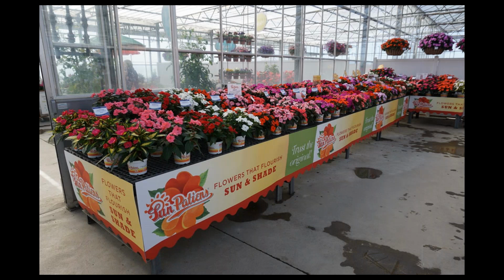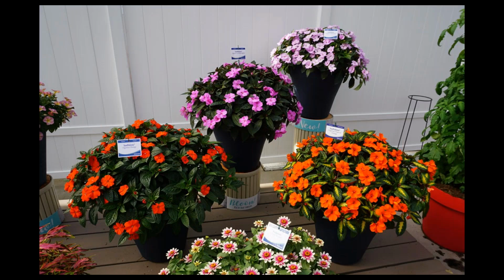So they had a big display, and they've got some new colors. Again, from left to right, we've got the vigorous orange, the vigorous lavender splash, and then up on top, the compact orchid blush. And then on the right down there is the vigorous tropical orange, which I really like, these tropical types with the variegated foliage. Even if there's a little bit less flowering in the summer, the foliage really carries the day.